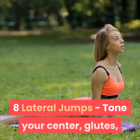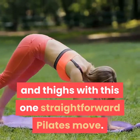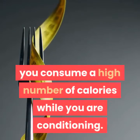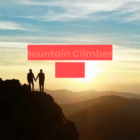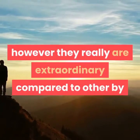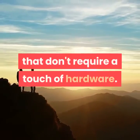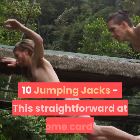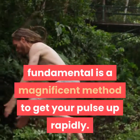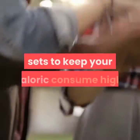8. Lateral jumps. Tone your center, glutes, and thighs with this one straightforward Pilates move. Since the entirety of the huge muscle bunch is included, you consume a high number of calories while you are conditioning. 9. Mountain climbers. Mountain climbers can feel like a discipline, however they really are extraordinary compared to other by and large conditioning and fat copying moves out there that don't require a touch of hardware. 10. Jumping jacks. This straightforward at-home cardio fundamental is a magnificent method to get your pulse up rapidly. Included in the middle of solidarity, preparing sets to keep your caloric consume high.